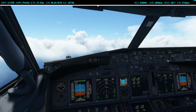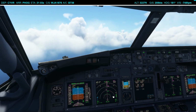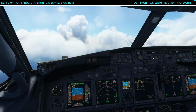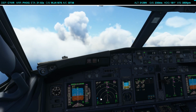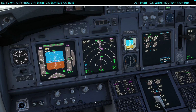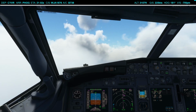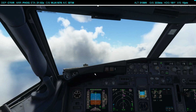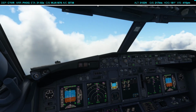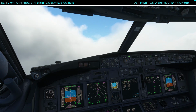Go ahead and bug VNAV one more time. And the plane should not descend. We're a little high up on the VNAV. I'm not sure why it's doing that. And the plane's speeding up. I'm not sure why it did that. To be honest, I'm not sure if I broke the plane, so we'll see how this goes. I'm going to go ahead and bug us down to about 500 feet per minute.